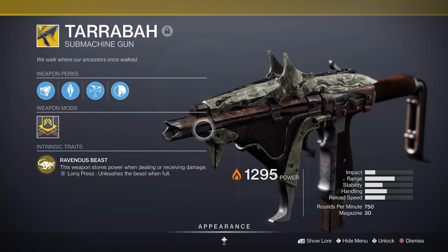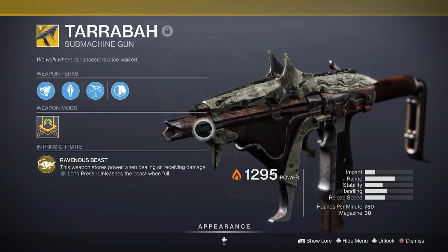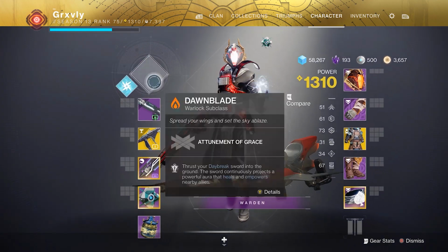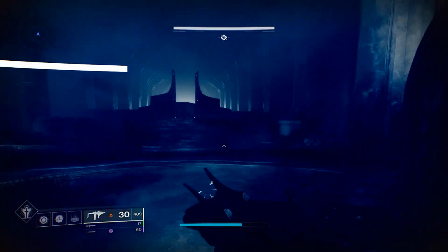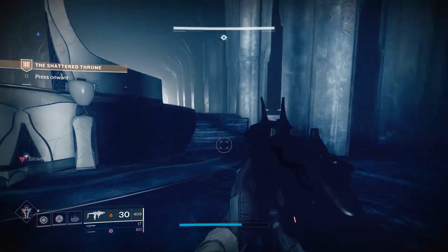The second reason is that SMGs actually just got a buff which made them a lot more stable and a lot more easy to control. Now what you guys are going to see in this clip right here is me heading into the throne room in the Shattered Throne to see how fast I can get my super with the Mantle of Battle Harmony.